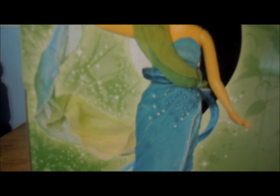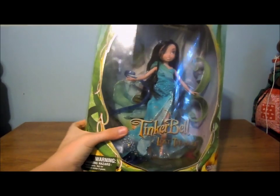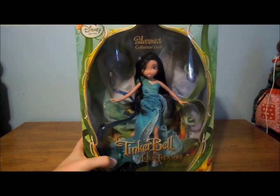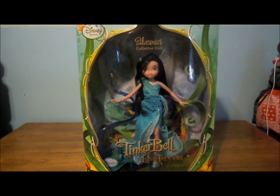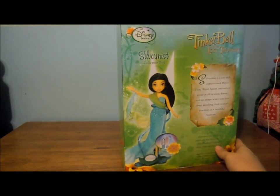And she actually looks better in real life. Sometimes, sorry, that's my phone. Sometimes promo images look better and sometimes they look worse. And in this case, this promo image looked bad because this doll looks a lot better than what you see on the back of the box.